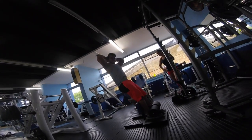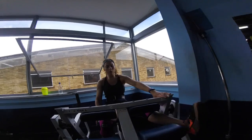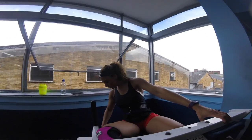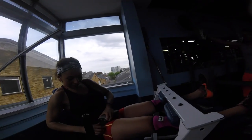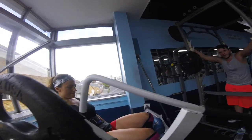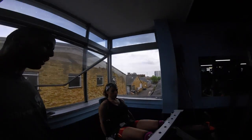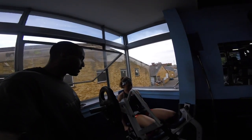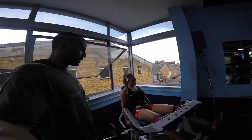I might have to x-ray this bit. Good. Always strap in. Health and safety first. Come on. It's just hold it in a bit. Squeeze. There you go, good. And again, squeeze. That's the one. Good. Squeeze. Yes.